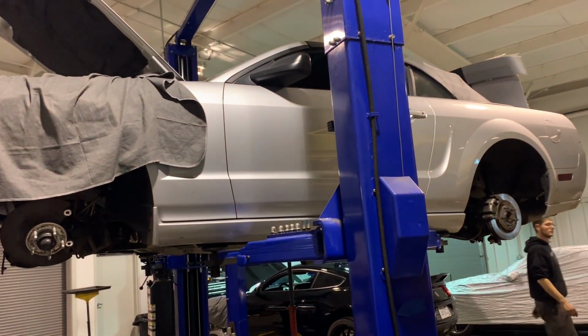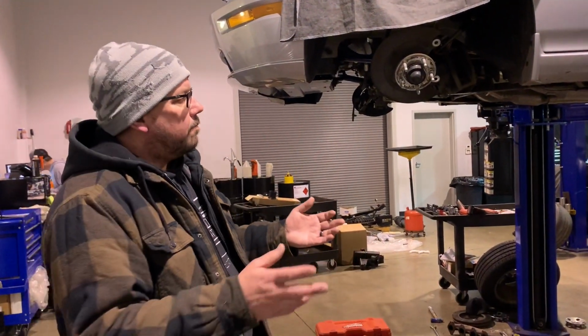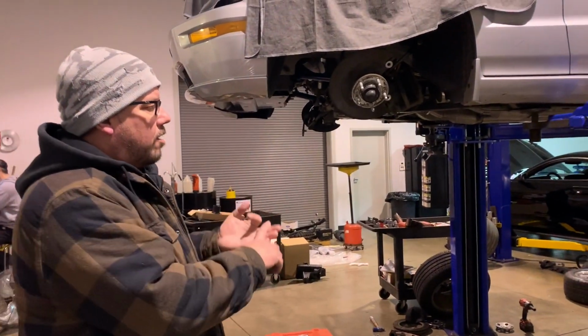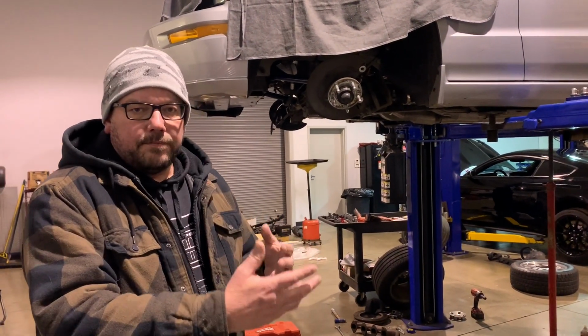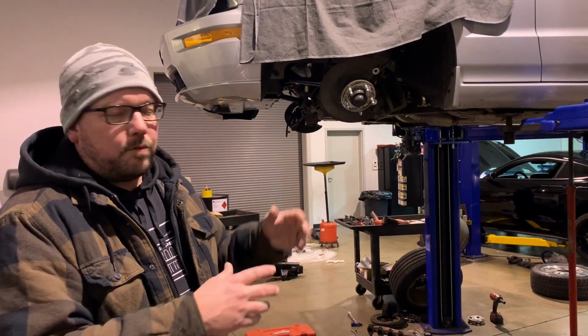But it's in getting pipes, long tube headers with high flow cats, JLT cold air intake. Great mods. But if you have a 3-valve Mustang and you got, of course, the tuner, the cold air, maybe you got the long tubes, what I do next, I always suggest a set of Steeda underdrive pulleys, set of delete plates, or you can go with the Ford Performance manifold. That's another great option.